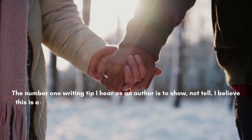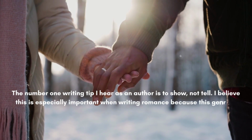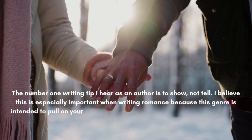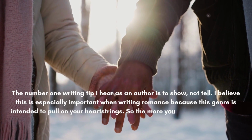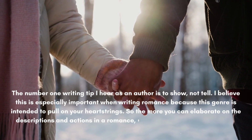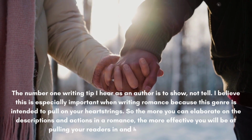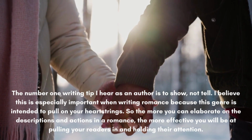I believe this is especially important when writing romance because this genre is intended to pull on your heartstrings. So the more you can elaborate on the descriptions and actions in a romance, the more effective you will be at pulling your readers in and holding their attention. Let me share 4 tips on how to show, not tell, when writing romance.